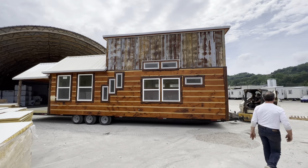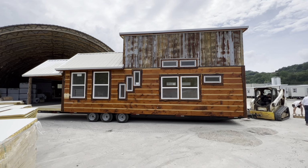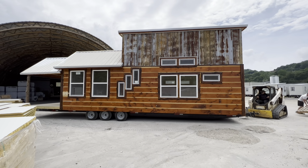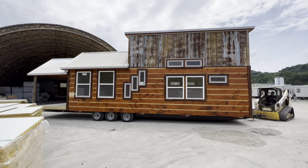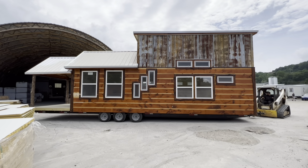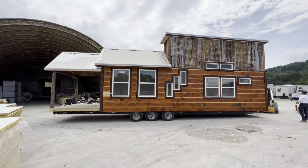For some reason, Randy's mic is not working good, so we'll have to keep an eye on that. It's on right now, so I'll try not to double talk. Wow! You know what lot?